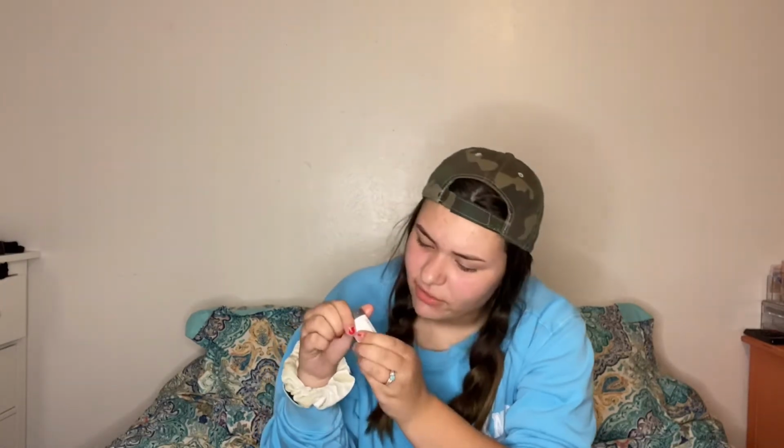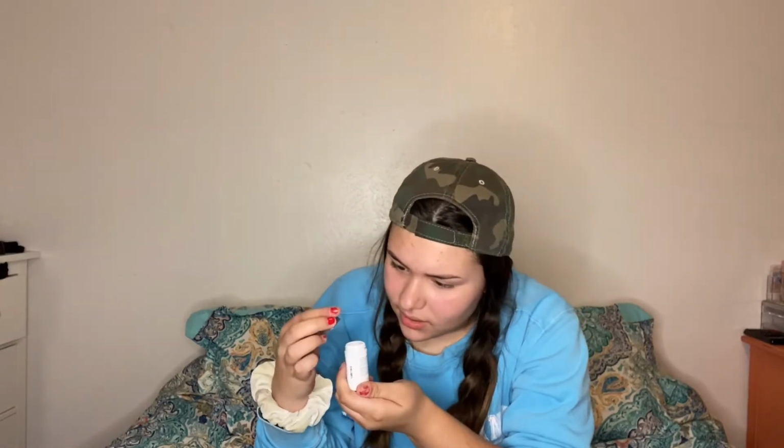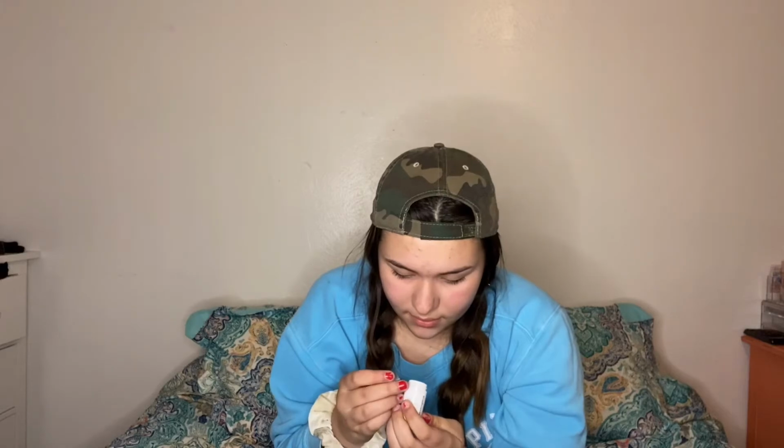Then this thing, I can't figure out what it is. Look. I don't know. It smells weird, but it smells good at the same time. This I'm going to use. It's going to be all gone by the end of this. My hair is really thick, and if you can't tell, it's also messy. So I'm sure my mom would get use out of this because her hair's thin.